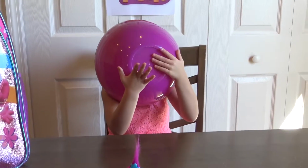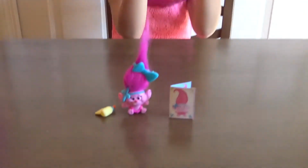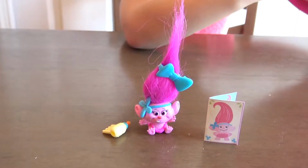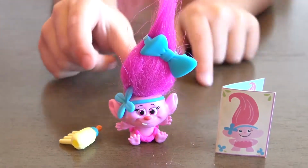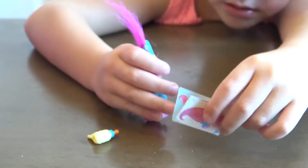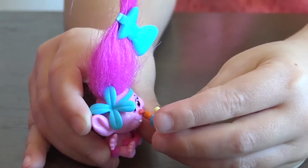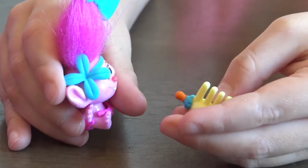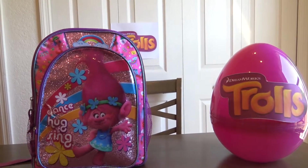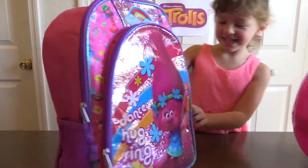Where's Isla gone? There she is, and there's baby Poppy! Look! Isla, she's so cute! She's so cute! Look, she has a little bottle too, so you can feed her her milk. Let's feed her. Are you feeding baby Poppy? Yeah, you can get her. Isla, where are you? Let's get in this backpack.